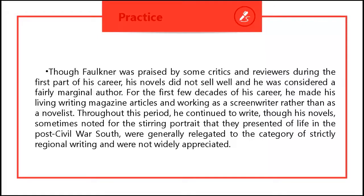He made his living writing magazine articles and working as a screenwriter rather than as a novelist. He was praised by some critics and reviewers during his first part, but he was considered a fairly regional, marginal author. So these three parts are very typical for his first phase: he didn't get enough criticism, he made his living not as a novelist but by writing magazine articles, and he was considered a regional writer.